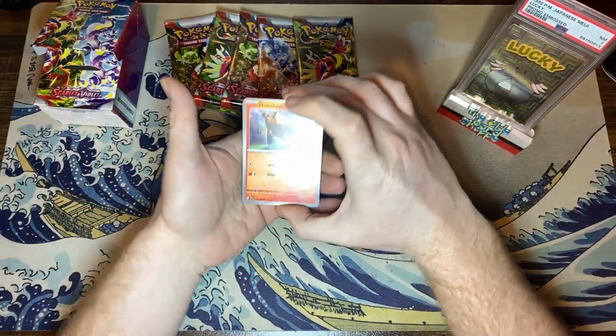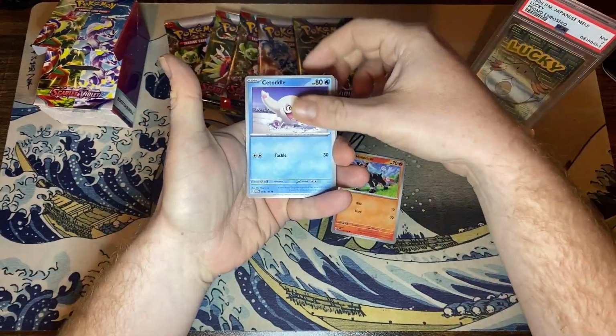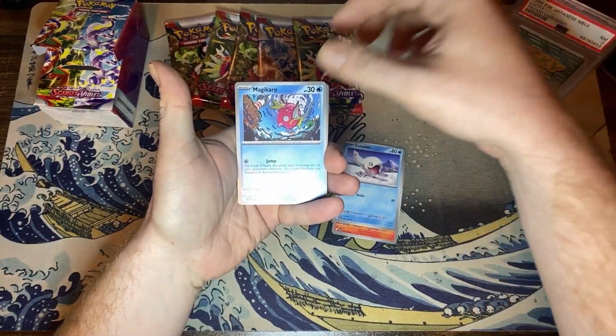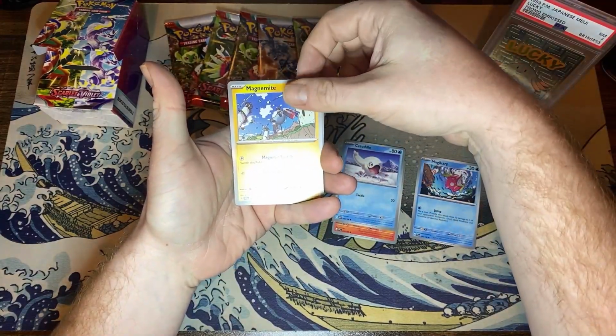Look at those silver borders there. Well, let's try not to get too bad of a glare, and we'll go through these cards. Magikarp, ayo, I like that. That's a really, really cool card. Gen 1er like me loves to see that.